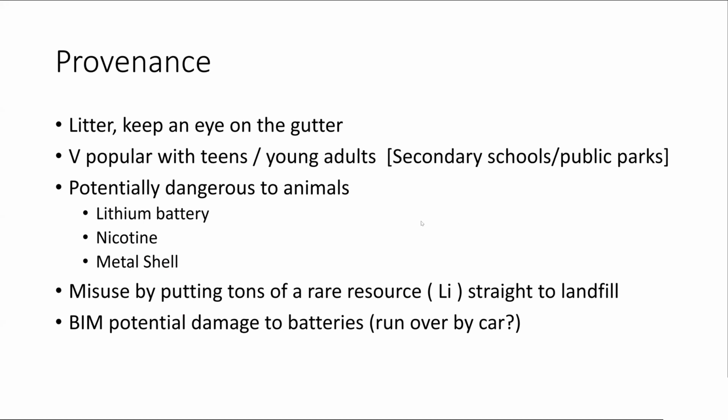They're everywhere. And I'm picking them up initially because they're potentially dangerous things. I suspect that they're dangerous to people, and in a few years from now, there'll be a fairly major health crisis because of these kids and these things. But that's not what we're talking about today. They are, though, potentially dangerous to animals. They contain a lithium battery, which, as I've already said, can be an explosive thing. They contain nicotine, which can be deadly to animals. And the metal shell itself represents a hazard for animals. So they're not very nice things.